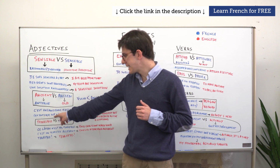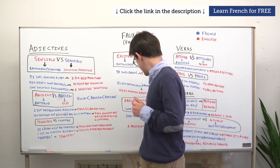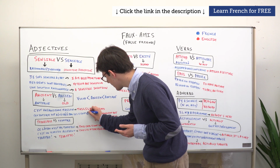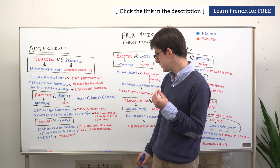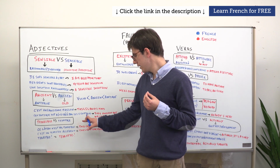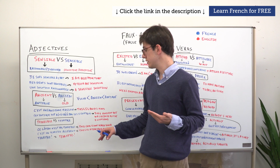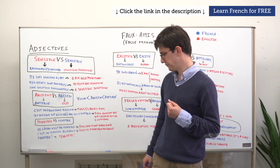But here, cette antique poterie a été créée par les Égyptiens. I wrote it like in English here, but here it's like that. There is no accent. Cette antique poterie a été créée par les Égyptiens. This ancient pot was created by the Egyptians. So here, be careful with antique and ancient.